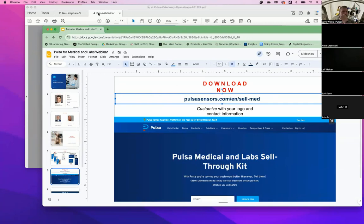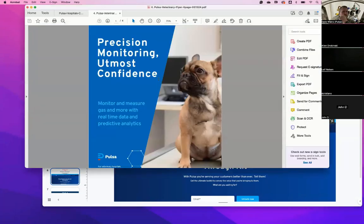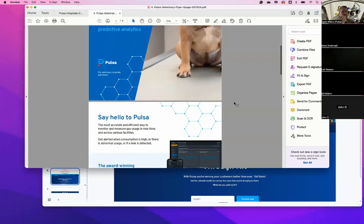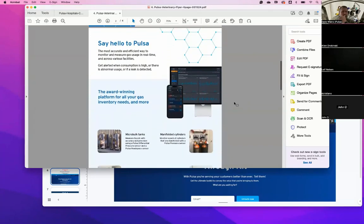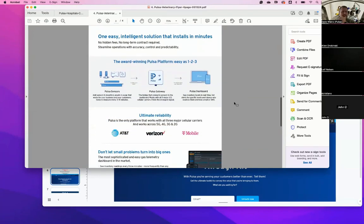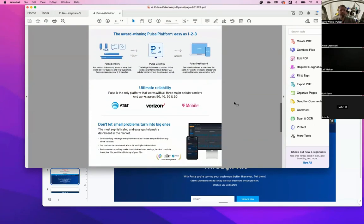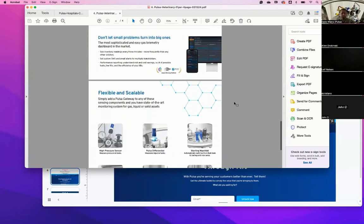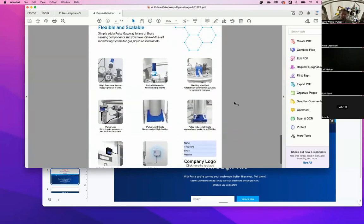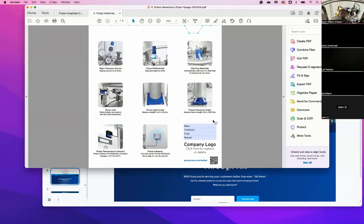But we've been hearing from our customers more and more, I want more things that can empower my sales reps. Like right here, we can see what that asset looks like, talking about Pulsa, showing the different use cases. Here we have some liquid cylinders, some liquid nitrogen, and again, just talking simply about how that can benefit the customer. And there you can see at the bottom, we can add your name, telephone number, logo, and print those off.